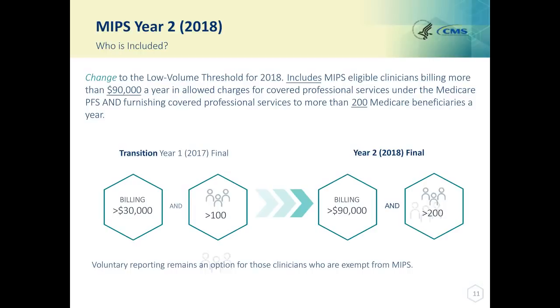The "and" piece of this is very important. Clinicians need to exceed both of those criteria. I also want to call out something that's also important for year 2, that began with year 2, and you'll continue to see this with our future performance years.